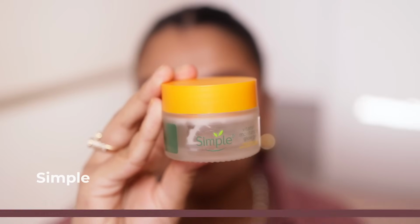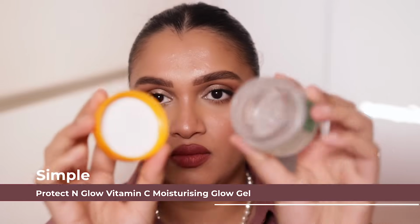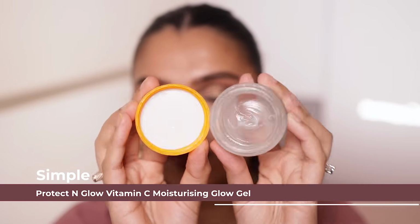First I'm going to share with you a moisturizer that I've loved using this year. I am talking about the Simple's Vitamin C Moisturizing Glow Gel. Now this says it's for dry skin types, but I'm an oily skin and I absolutely love using this. The formula is very gel water based formula. It gets absorbed into the skin very quickly and keeps my skin hydrated all day long without making me sticky or oily. And I think this is a dupe for the Clinique's Moisture Surge.